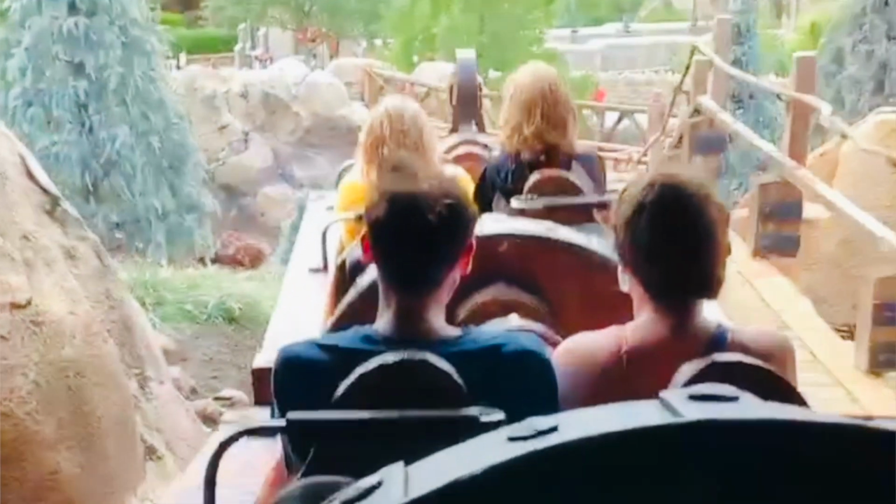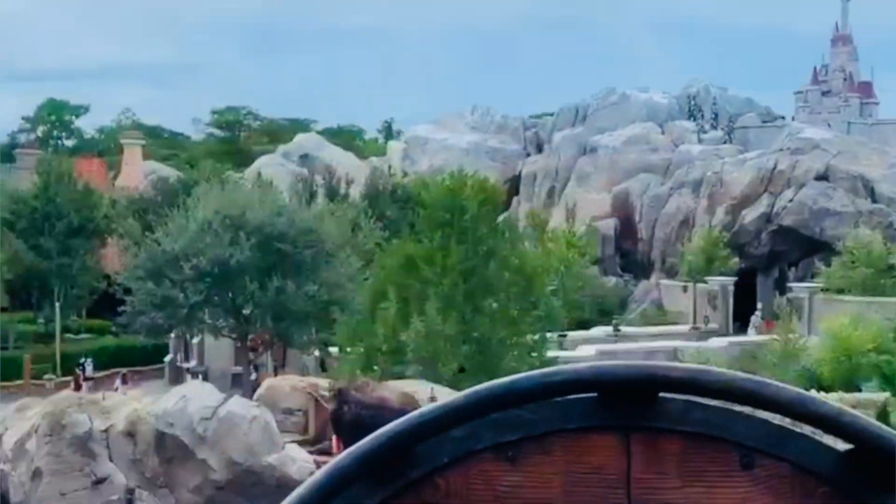The coaster goes both indoors and outdoors, and you're seated in a kind of swaying car, which is really quite unique. It gets up to a maximum speed of 34 miles per hour and has a 12-metre drop. I actually love the indoor scene inside the mine. It really is visually stunning.